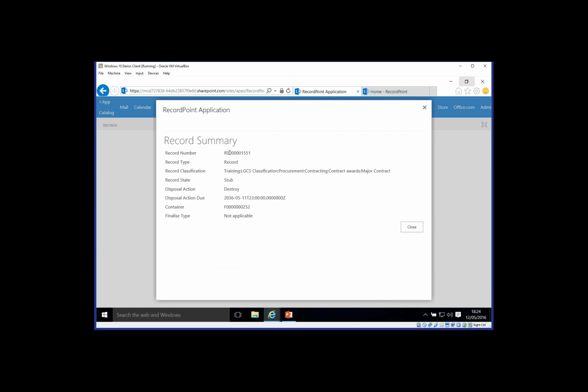As you can see, and something that Joe mentioned earlier, it has a unique record number, and that's across the entire corpus of records. The document ID service provided by SharePoint doesn't really quite cut the mustard in terms of providing that uniqueness. We can absolutely guarantee that across the entire solution. It's also been given a classification. In this case, it's gone into procurement, contracting, contract awards, major contract. I spoke briefly there about how it was classified as a major contract based on the value of the contract. So this has already been classified. It's already sitting on the file plan at the correct location without anyone needing to do anything.